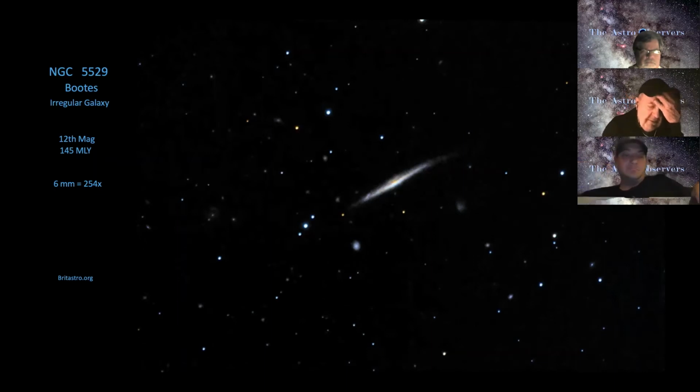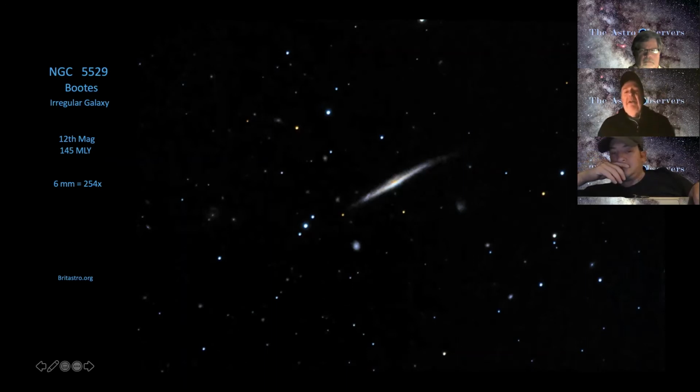And then this, I believe this is, what do I have down there? 5527. This is like a 14th magnitude galaxy. I don't have it in my notes that I saw, but I think I did. There shouldn't have been any reason I didn't see it. It was certainly good enough that night to pick up 14th magnitude galaxies. And somehow in my memory, I think I remember seeing it, but I didn't note it in my log. So I'll have to check it out again.